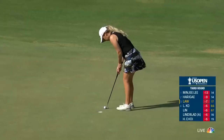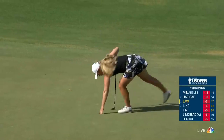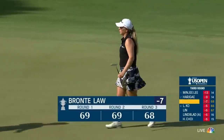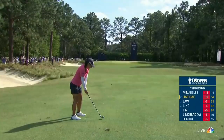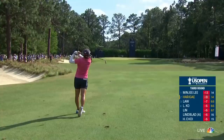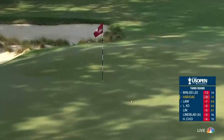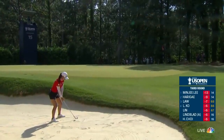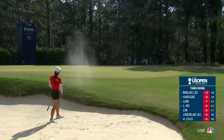27-year-old from England who went to UCLA. 4th time at the U.S. Women's Open. 3 rounds in the 60s. Go, Carrie. Yep. Yeah, she went with the lob wedge hard and got some nice spin on it. Minjee Lee, her ball striking has been so strong. This is the first bunker she's played in today.